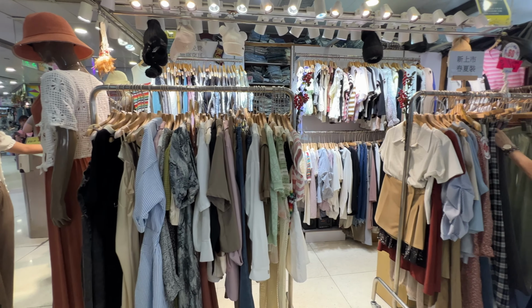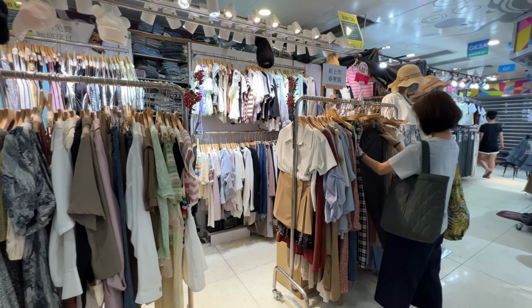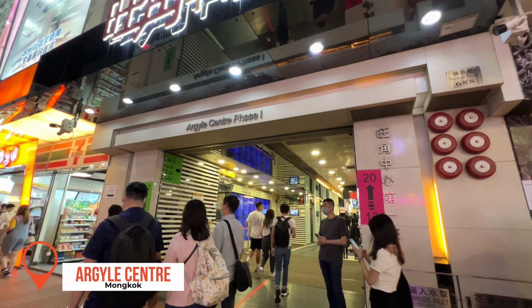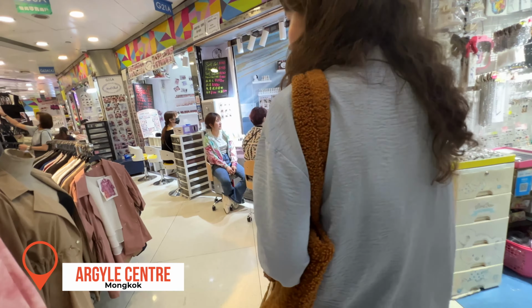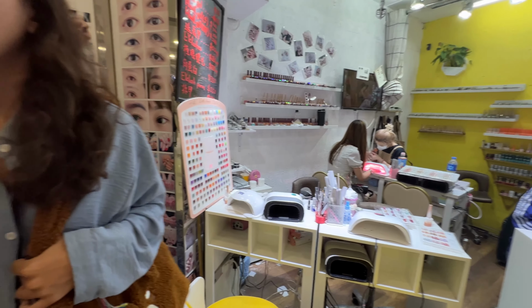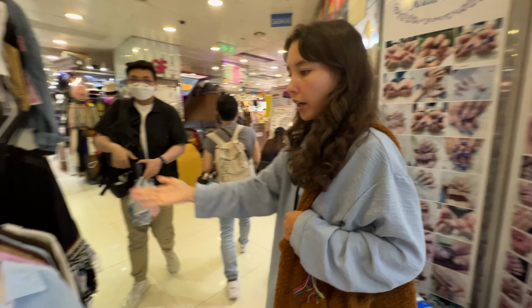For example, if you're looking for Korean, Taiwanese young import clothing, then you come to Argyle Center. So this place is famous for lots of youngsters' outfits, but usually at a lower price. Here you can find anything, you can do your nails, you can buy some clothes. And the price here is really pretty cheap.